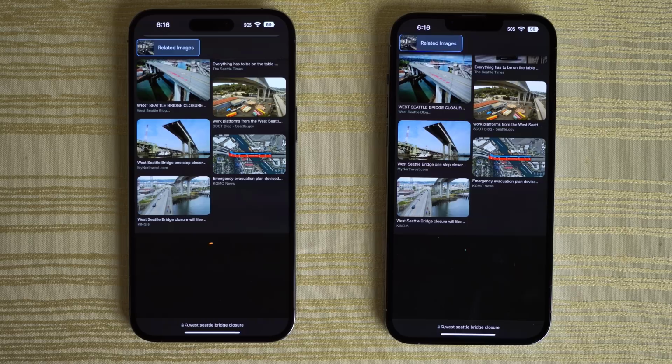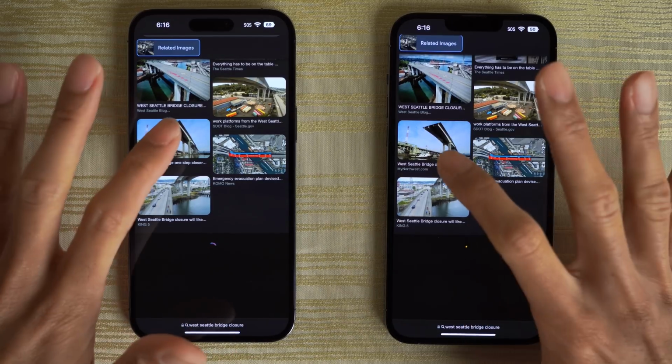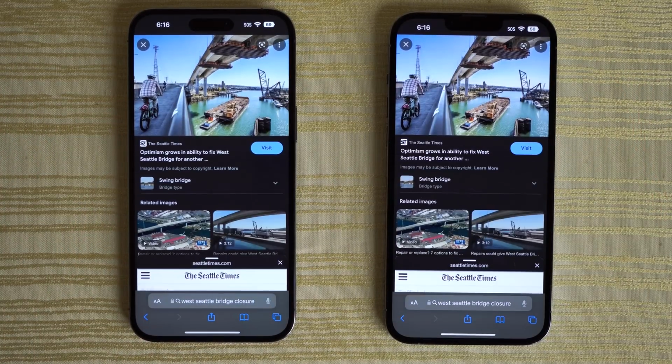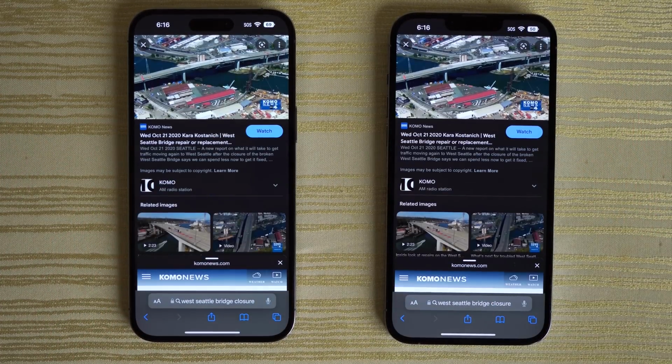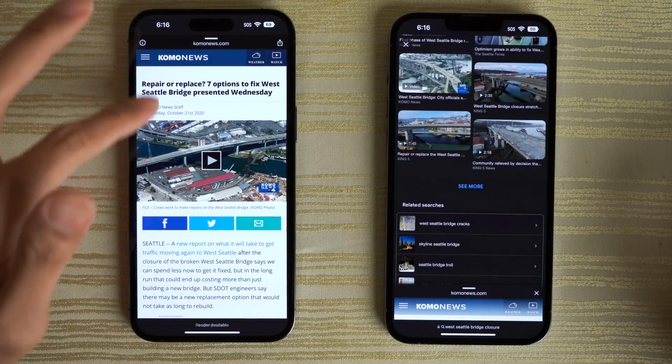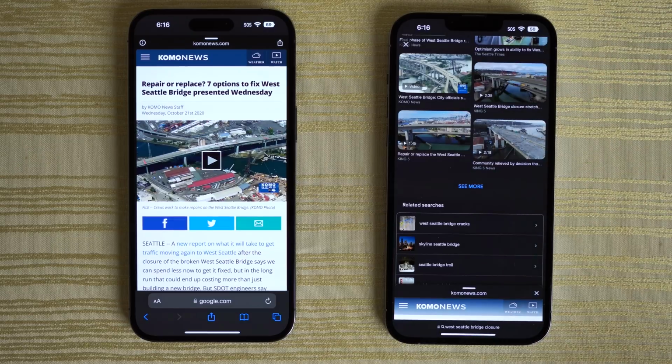Let's see how long this takes. Now this might be dependent on Wi-Fi, so take it for what it is. Taking a while, we'll just go ahead and click on this. Click on that, click on that. We'll scroll. Clicked on that by accident. Anyway, you get the idea. Both phones are about the same when it comes to the web browsing. Maybe a little bit faster on the 14 Pro Max, but really real life usage, not a big difference.